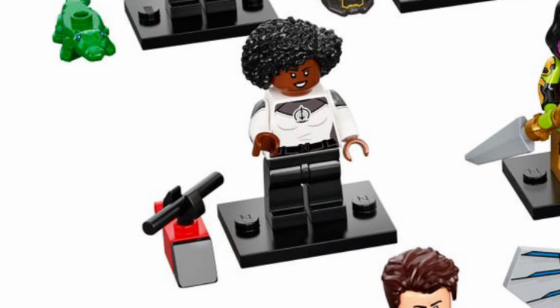The new hairpiece looks very accurate. The face looks great as well. The printing on the torso is also really nice. No leg printing, but it isn't really needed here. The toy helicopter is a nice accessory. It makes sense and it's kind of important. It's just kind of bland as it doesn't have anything new, but it's still a decent accessory.